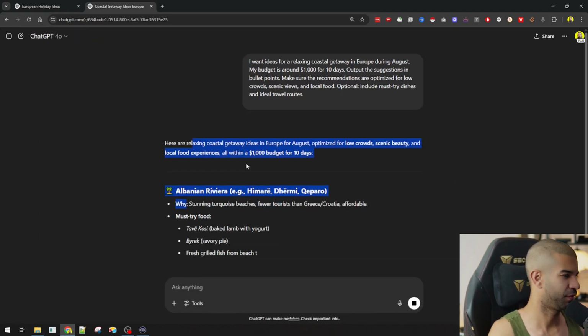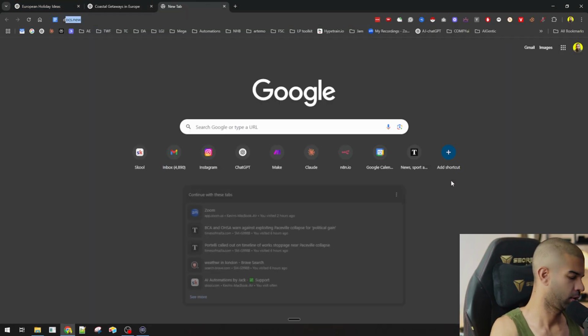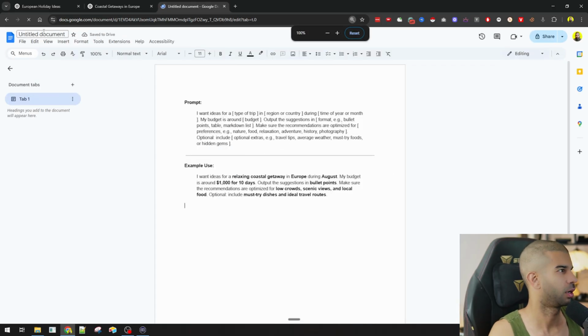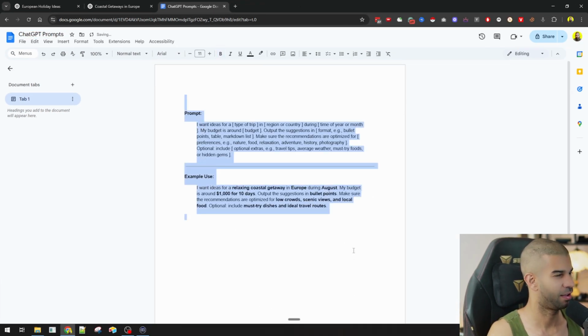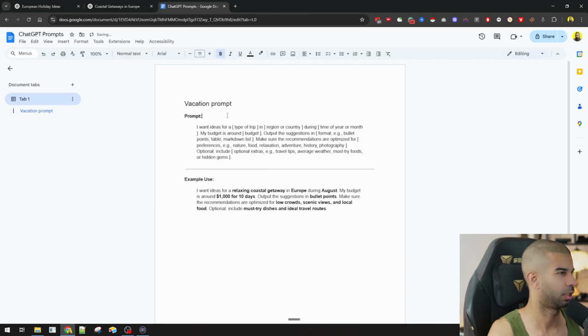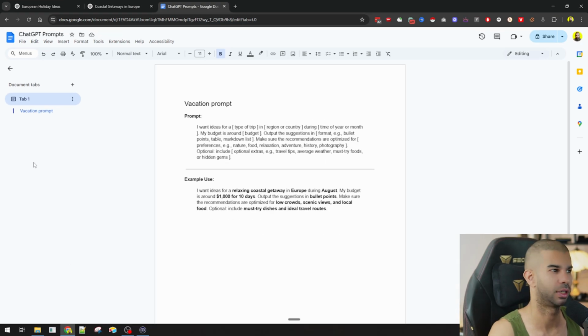Now let's say that I love the output that I'm getting here. So what I would do is just copy this information here, either go to docs.new and start a new document right there and call this ChatGPT prompts, like so. And then each time I have a reference of a prompt and an example use that I can use over and over again. I would just give it a title, so maybe vacation prompt. Maybe put that as heading 2. And then I'm starting to build my repository of prompts that I can reuse over and over again. So that makes life that much easier.